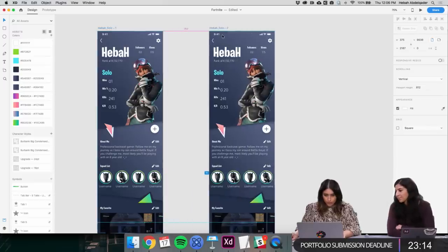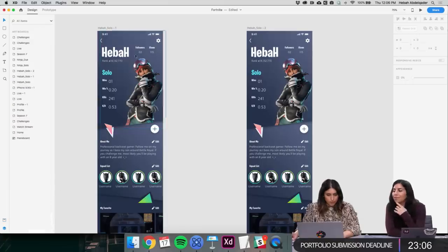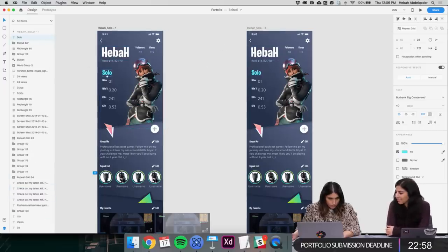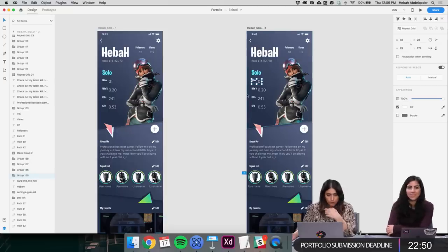Okay, so I'm going to duplicate this artboard. When you duplicate, do the names stay the same? So let's see. I'm going to grab my name. It says HebaH, and we come here, it says HebaH. Now, it says solo. With groups, you'll notice this one's called group 155. Yeah, it's called 155. Just as long as the names are correct. So always double check.